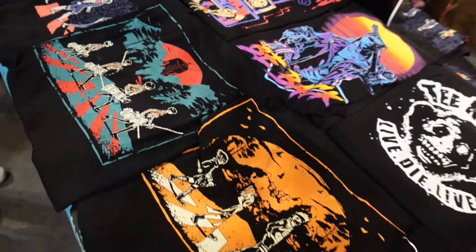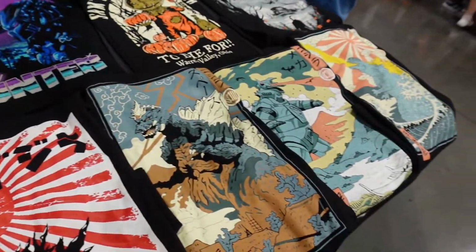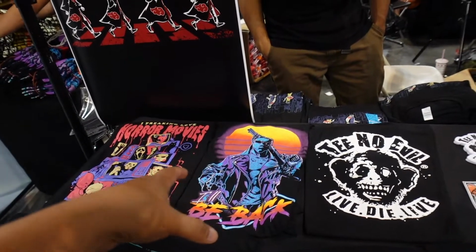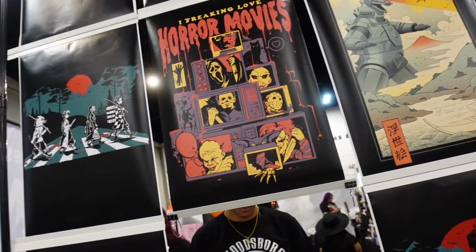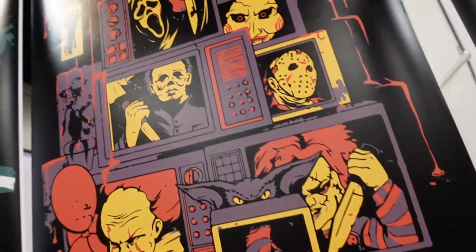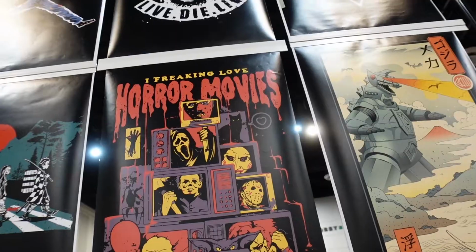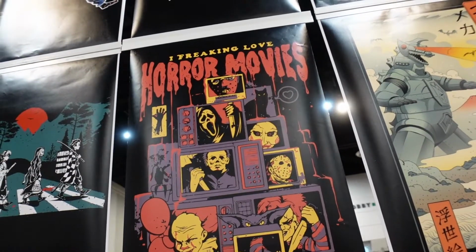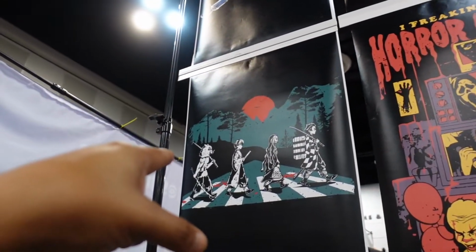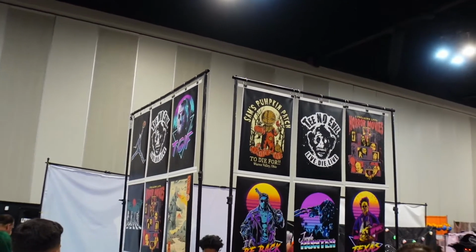This right here is No Evil, Live, Die, Live. Dude, this is so cool. Look at that. They got Terminator right over here. But the one shirt I think is really cool that they actually have is right here. It says, I freaking love horror movies. And it brings the vibes right there. That is really cool. Look at that trifecta and amazingness of vintage horror movies right there. And then my daughter's favorite is right there, Demon Slayer. Oh man, definitely come on out and check them out, dude.